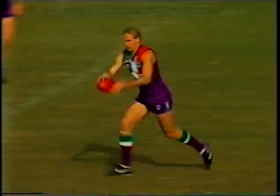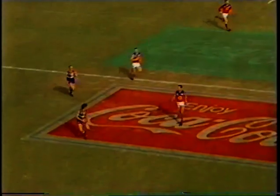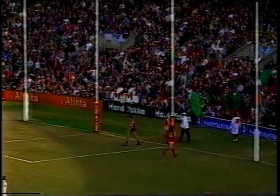And a beautiful mark taken by Ridley, streaming up out of defence. Across the ground he goes, and look at the space here, Retzlaff. Well, Atkins and Retzlaff just running off each other and winning kicks at will. Kick by Retzlaff into Burton, who had the height in front of Manson. And a 25-metre hand pass is perfect football. Callaghan off the left and has kicked a wonderful goal.